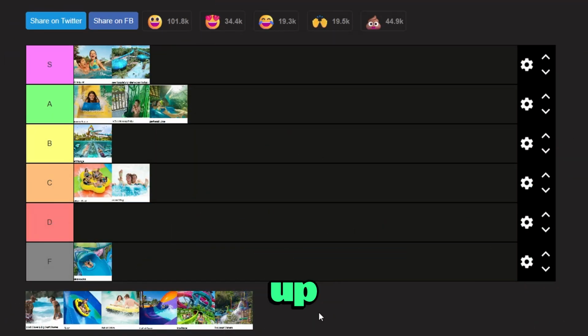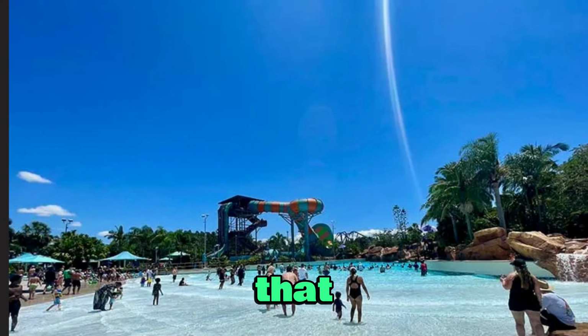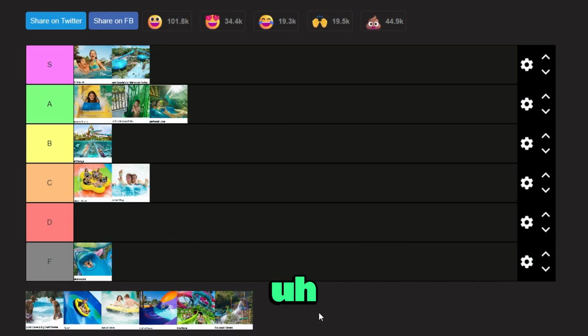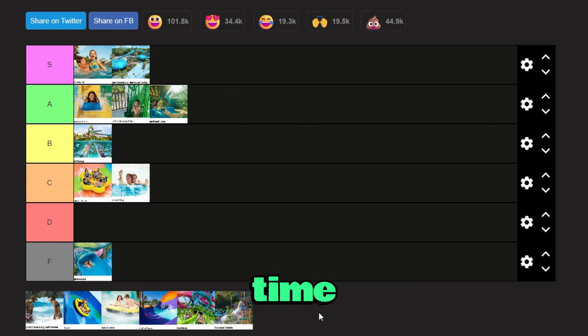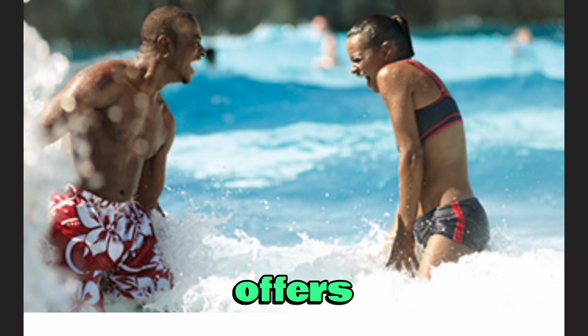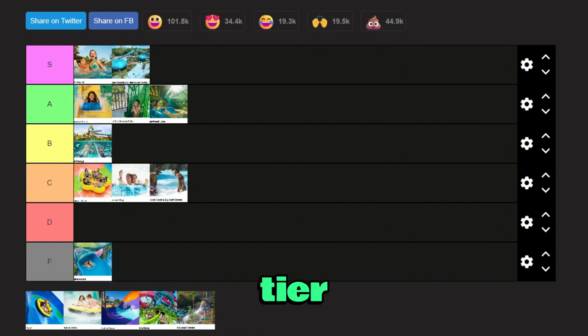Okay, next up we have Cutback Cove and Big Surf Shores. These are the two side-by-side wave pools that are at Aquatica. One is closed seasonally, the other one is open all the time. When they're both open, one offers a mix where it goes from calm waves to rough waves, and the other one, I believe, is rough waves all the time. None of these are like my go-to thing to do when I'm there, so honestly, I don't have much to say other than I'm gonna put them in C tier.